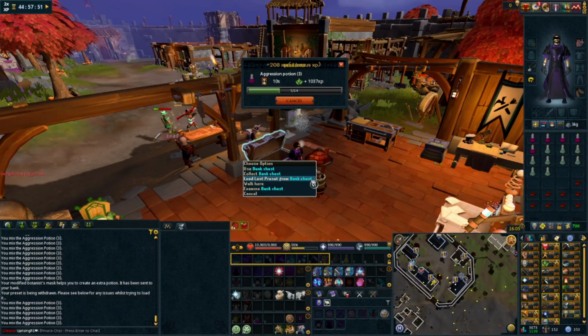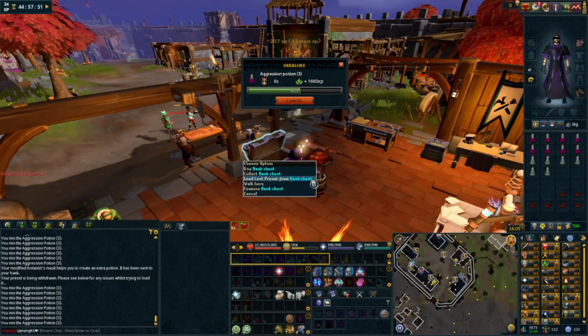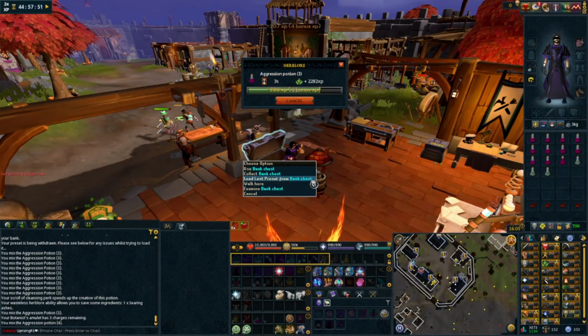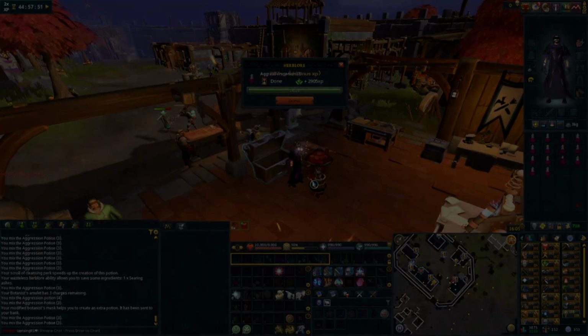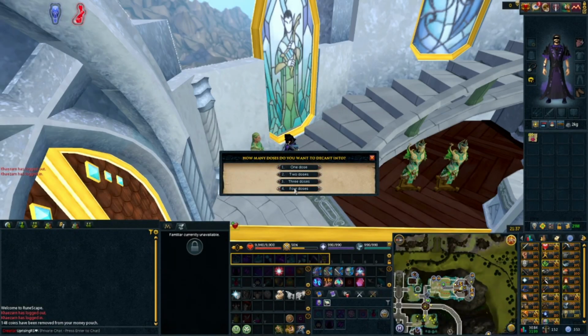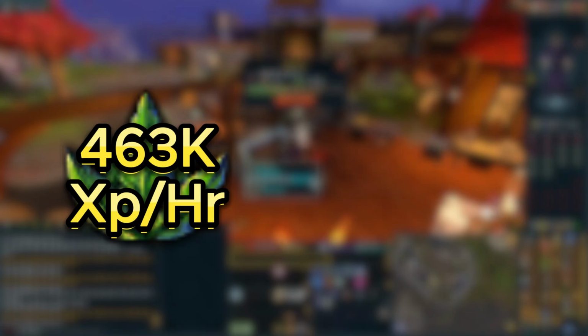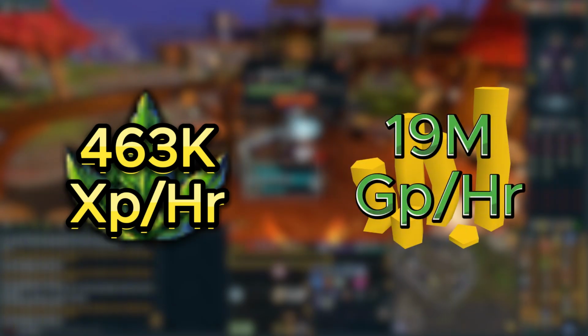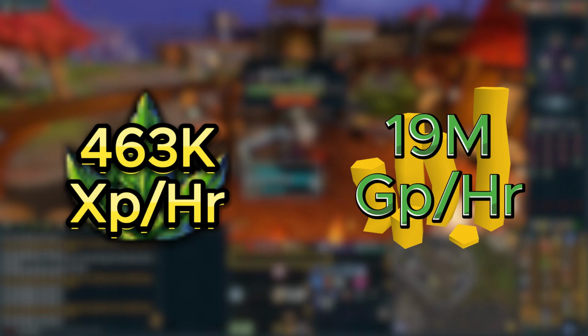Now, after finishing the potions, you might have to test which dosage sells better. Sometimes the 3-dose aggression potions could top off as the better option than the 4-dose. If 4 doses are the better option, you just head off to one of the decanters and decant your 3 doses to 4 doses. Now, you can expect around 463,000 XP per hour and close to 19 million GP per hour as well, making this method one of the best for mid-game Herblore training.